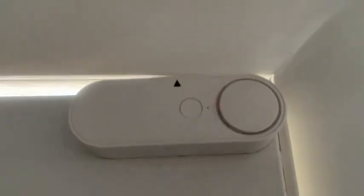We also put one on our outside door, on our porch, just for a little bit added security as well. It is loud. It'll definitely wake you up if anything's going on. So I definitely recommend these, and that is my point of view.